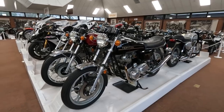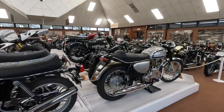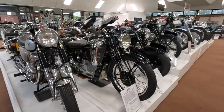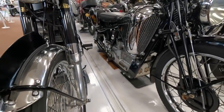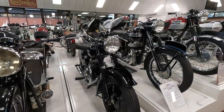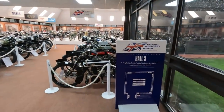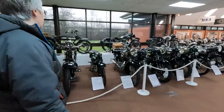Norton 76. More Nortons. Absolutely beautiful. God, the size of that. Look at that. 1,000cc from 1938. You see why some of these never made it to production. All three, so this is B through to O. So you probably find the Brough Superiors in here. In here, yeah.